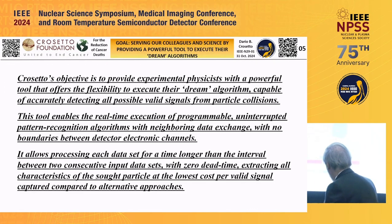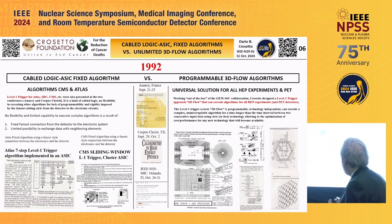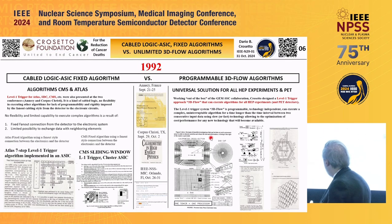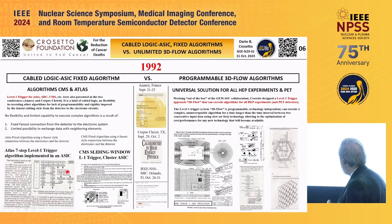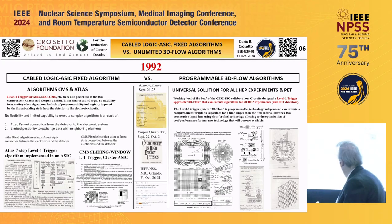So that was 1992. In less than 1 year, I came up with this architecture that really made a revolution, because before my architecture, my invention, how did they solve the problem, Atlas, CMS? They were hard coding the algorithm in cable logic. But because the data was coming every 25 nanoseconds, they had to limit the number of operations. And they were trying to use transistor ECL logic and gallium arsenide and very fast logic, with high power consumption.